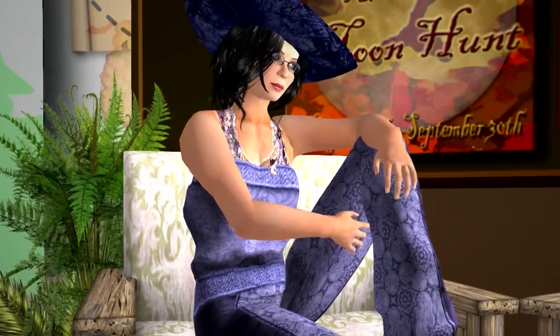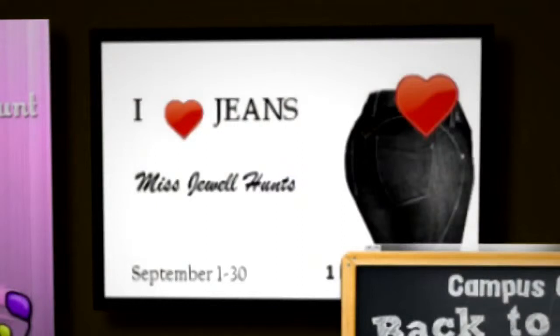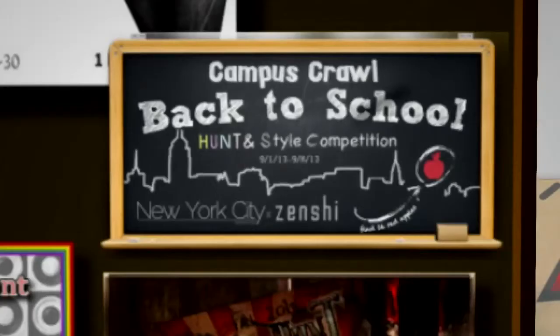The first one is I Love Jeans, and oh, I love jeans, and I'm always looking for good jeans. It's a one linden hunt. It runs through the entire month of September, and you're going to be looking for a red heart. Then we have the Campus Crawl Back to School. This is a very short hunt. It's on the New York Sim. It's a sim hunt. It runs only from the 1st to the 8th. And it's a one linden hunt, but you're going back to school, so naturally what you're looking for is a red apple.